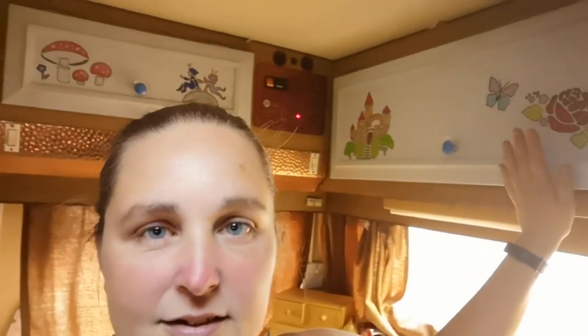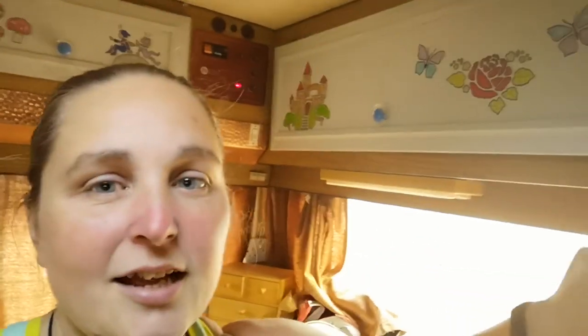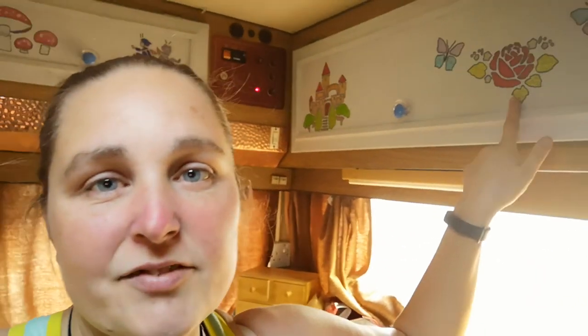So I've done these wonderful, well, not actually they're wonderful. I did these painted stenciled doors. So they were like this colour and I've done this colour. So it's just a very pale blue furniture paint, and I did 2 coats of that. And then when that dried, obviously, I then put some stencils on them.